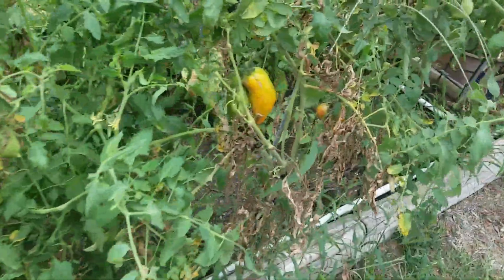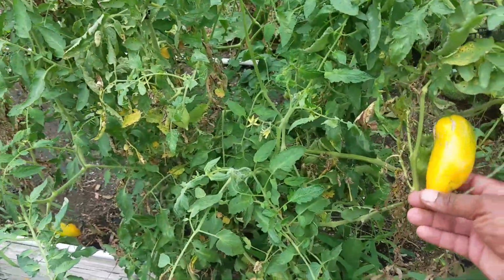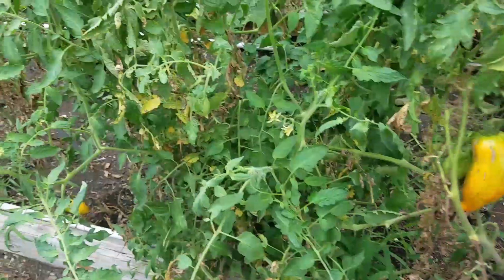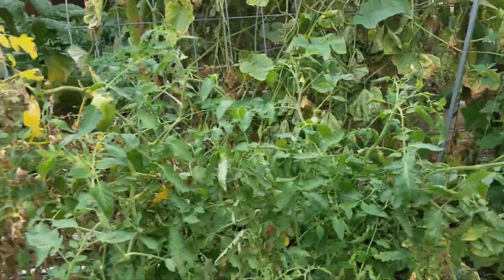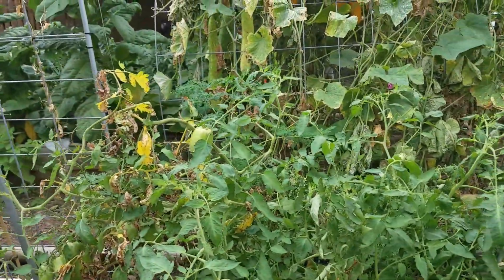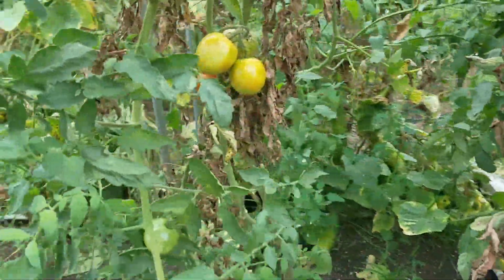And the lemon fire, I probably won't be growing this one next year either. As cool a tomato as it was, it wasn't as proficient as the other ones, and the vine just seemed to stop right around 4 feet tall anyway. So I'm not sure what's going on with that one, but I will be growing these next year.